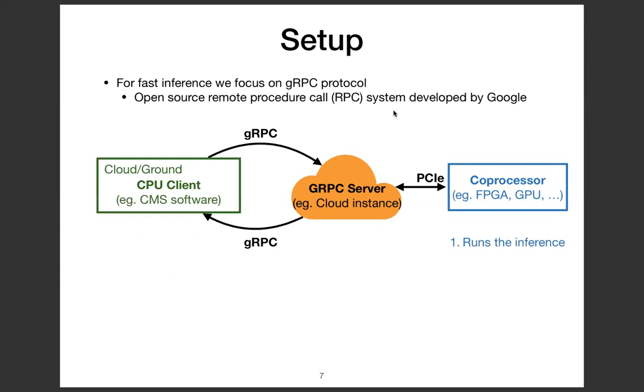So what I'd like to do now is to basically go through how we've done this setup for our purposes, and then go through some tests and some results that we've performed, and then discuss what our future work is, and how we think this might fit in.